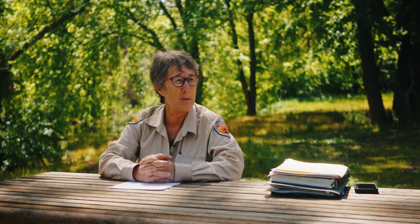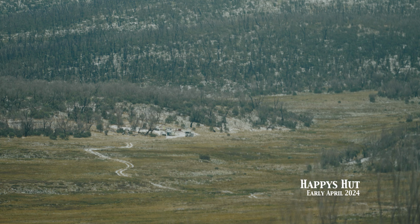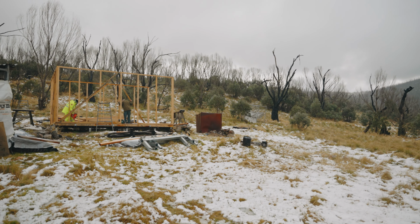They used to walk the sheep up to the mountains into that lease about early December each year, and then back down in mid-April. They talked about, look, it was a great life. They did like working with the stock in the mountains, but they said it was pretty harsh as well. So they had many a tale of getting stuck in the snow and when the weather changed quickly, because it can still snow in the middle of summer in the mountains.